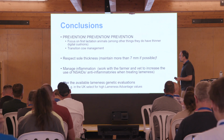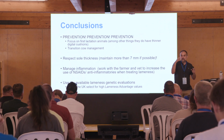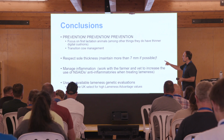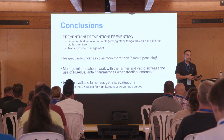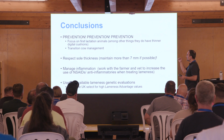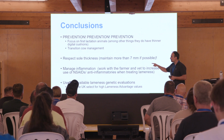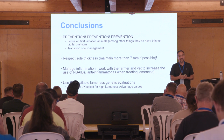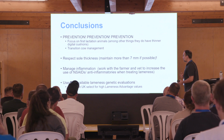Among other things, they have thinner digital cushions. Managing the transition cow, we saw how we get most of these lesions in early lactation, so how we manage our transition cows is really important. Respecting the sole thickness is really important based on our results. I think we already talked a lot about it. If there is a way to know that we kept it to at least 7, 8 millimeters, that's probably going to help. Think about inflammation and how we manage inflammation at lameness events, especially with first lactation animals, their first events, or even around calving if we look at the results from Nottingham.